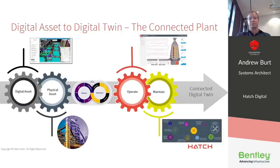And finally, now that we've actually built a digital asset, so we've got a digital asset, we've constructed our physical asset. Now we need to look at how do we actually move that into the operations and maintenance phase. So that's where you have this transfer of seamless data from the delivery phases into the operations phases. And ideally, you're doing that through a common data environment, and you're connecting the ability to connect that digital twin. So this is where you really get your connected plant.